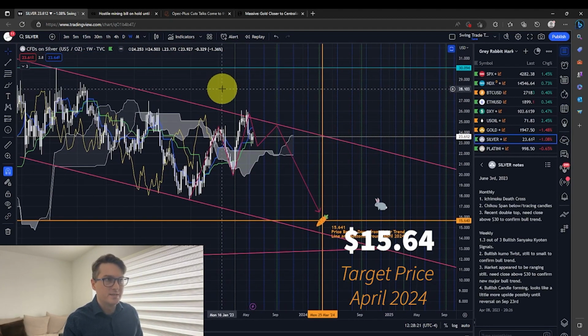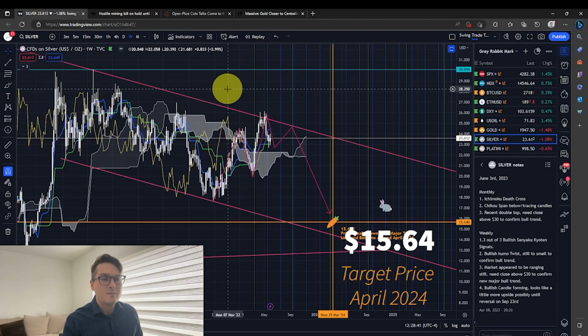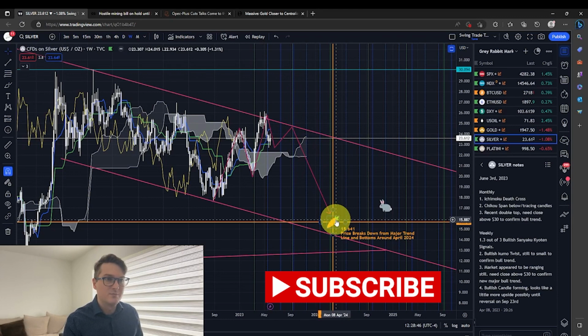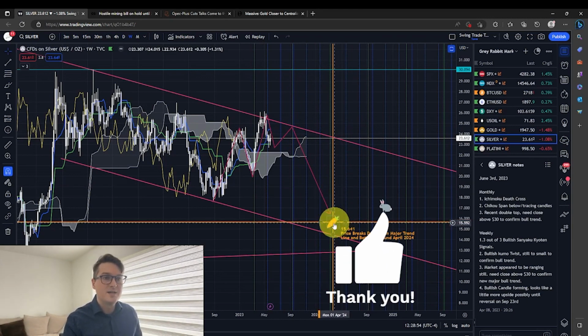historically too, if you look at precious metal charts and overall US equities and the broad stock market, precious metals markets tend to bottom during a recession. So I will have to show you guys some examples of that, but that's just based on what I've seen. But that's another indicator that there could be further downside before this blasts off from the cup and handle pattern. So we're going to keep our eyes on that. But yeah, just to reiterate, $15.64, that's my price target around April 2024.